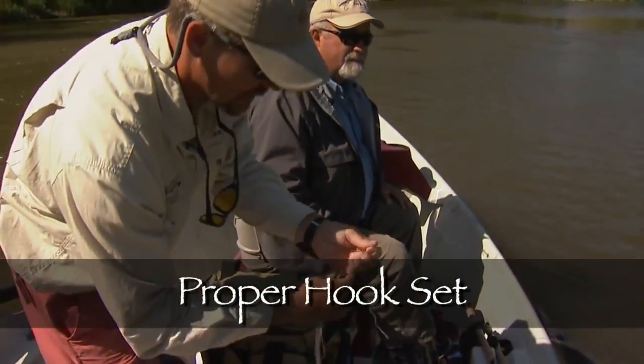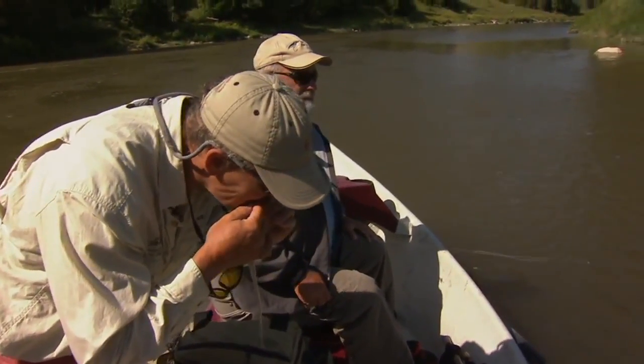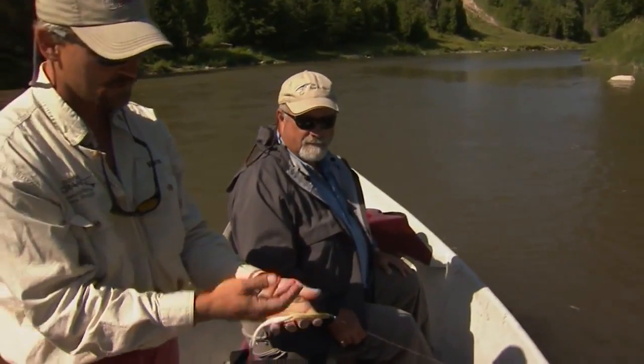I want that arc to be so pronounced. So what I'm doing is taking a fairly good size split shot and putting it on the nose of this tube fly.